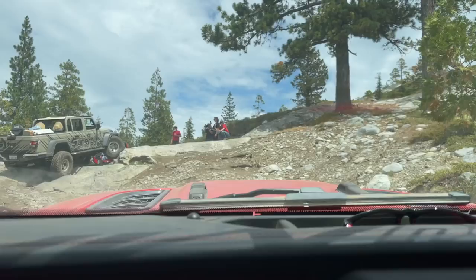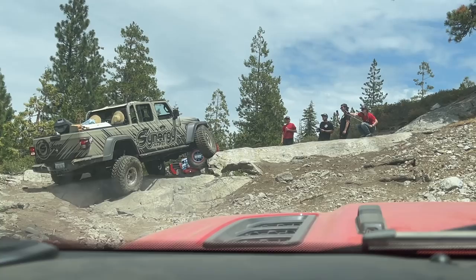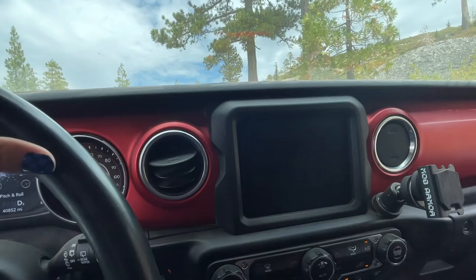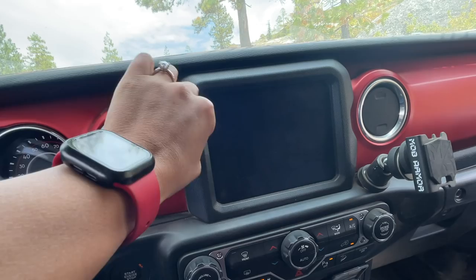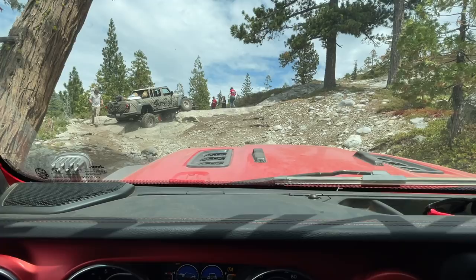I'm pretty surprised. No lockers, he's getting up most everything. He's probably going to give that a little bump. As much as I love this rig, and I really do love Synergy's JL, I'm so used to wheeling now with the Stinger Off-Road head unit, the Hi10, with the front cameras, and you guys have seen in our other videos the cameras under our inner fenders, and also my rear camera in the JK, that wheeling without one is crazy.